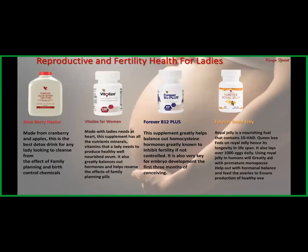So this is the pack that you now recommend for a lady who comes to you for fertility consultations. Now the thing is, you tell them all the products, the whole pack. Don't tell them to just buy 2 berry nectar. No, tell them, look, this is a problem that you've had for a long time, and this is not a simple problem. If it goes on for a long time, you're going to end up using a lot of money trying to remedy it later.